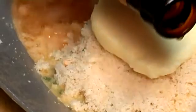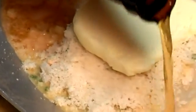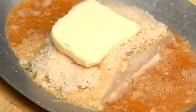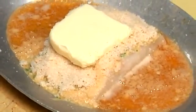I have a really cool seasonal pumpkin ale here, spiced pumpkin ale. Pour it right on the sizzle platter. We're going to pop this bad boy in the oven and bake it off.